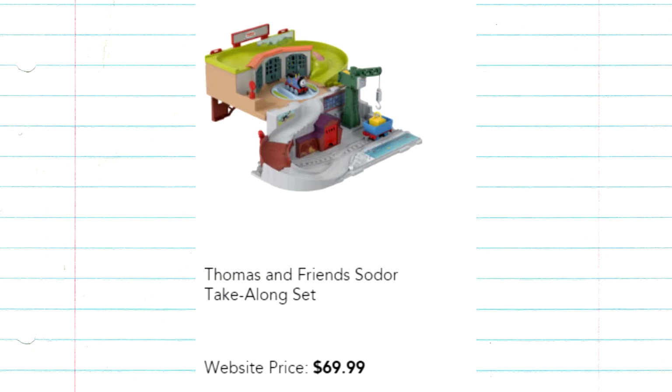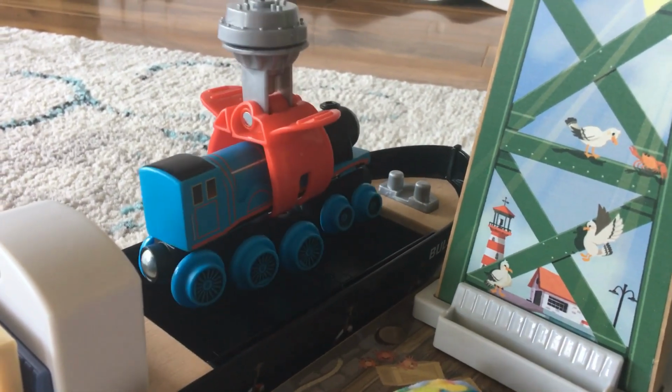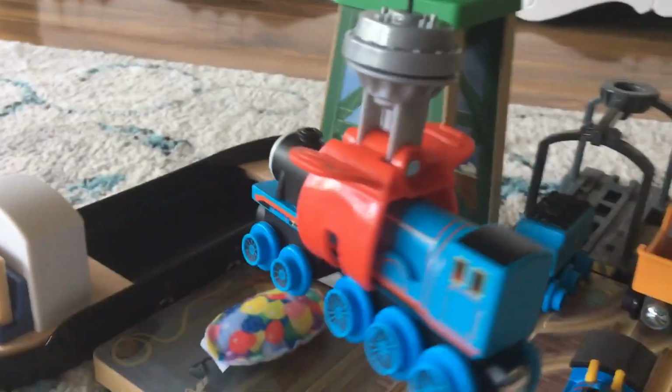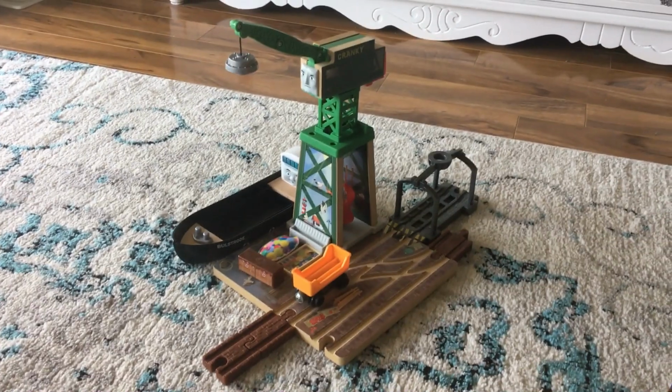Sodor Takealong said, "Get cheaper soon, I want to purchase you." While this range is pretty expensive, it's definitely worth more bang for your buck, and I definitely recommend picking it up if you get the chance to. Maybe get it a little bit discounted so you're not paying quite as much, but it's still worthwhile, I'd personally say. Well, that takes care of this video.